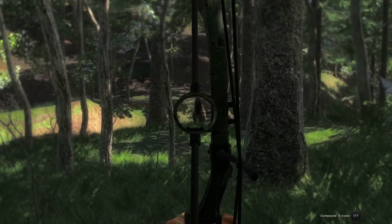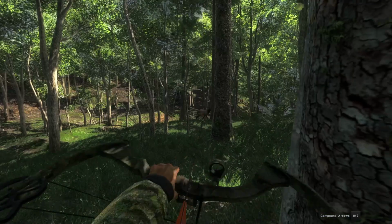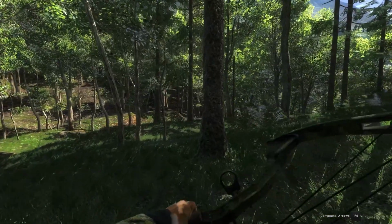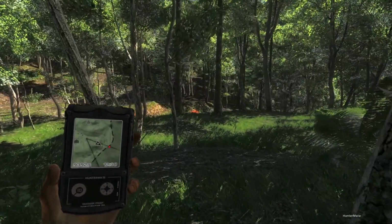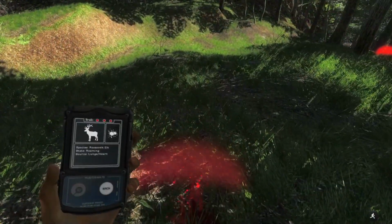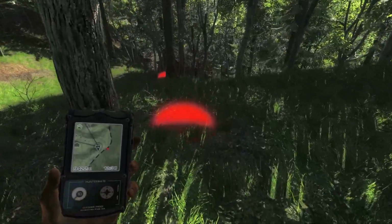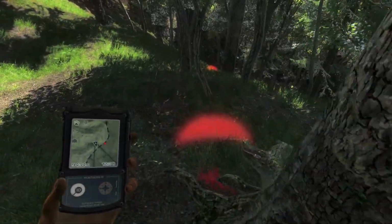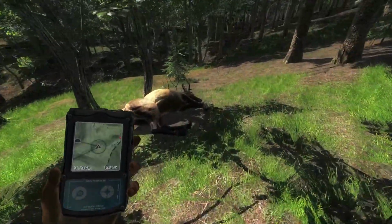I don't know if that's the big one I've been tracking. Another bad shot. Apparently it is the one I've been tracking. Oh no, got him in the wrong part. Just the way he took off, it seemed like he was not injured that badly. There you are.